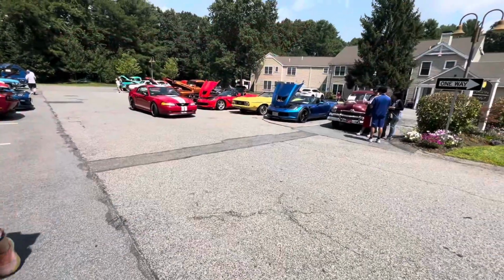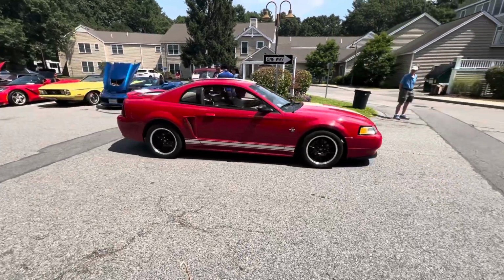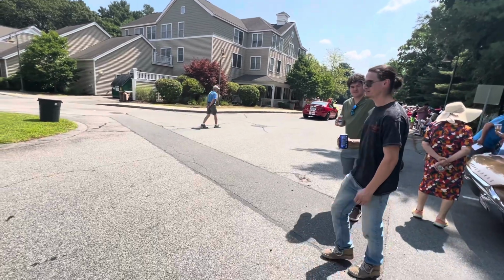So I wanted to shoot this one when it came in, but I missed him. It was a 35th anniversary Mustang, but this was the little V8 with a supercharger. I saw it when it came in. It actually sounded and looked very good. I didn't get a chance to get back over, but again, 35th anniversary, very cool car.